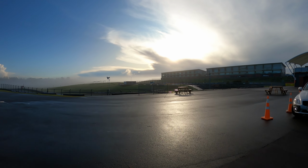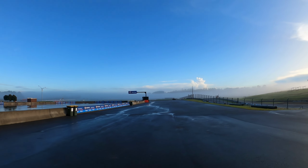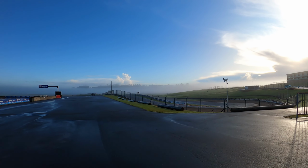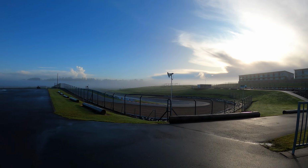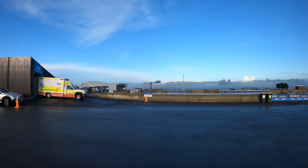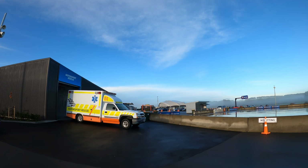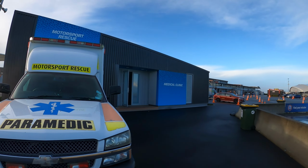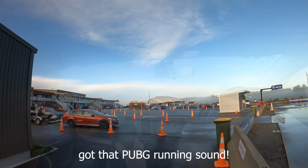We've just done driver briefing. Gonna do some orientation in the first 5 to 10 minutes. We'll run back to the car and do some slow laps around the track. It's clearing up, so hopefully we'll get some dry track.